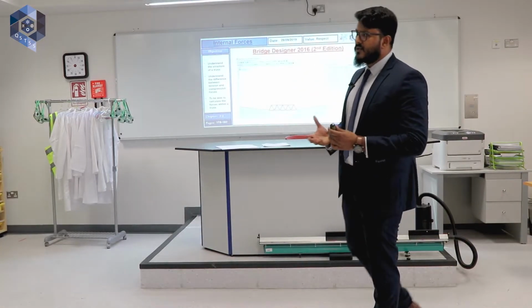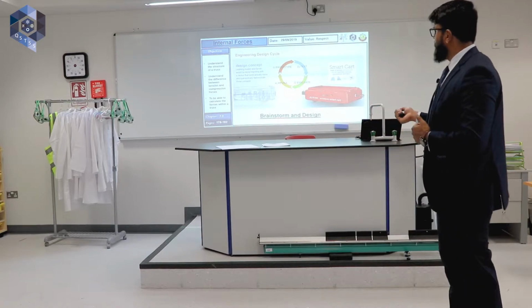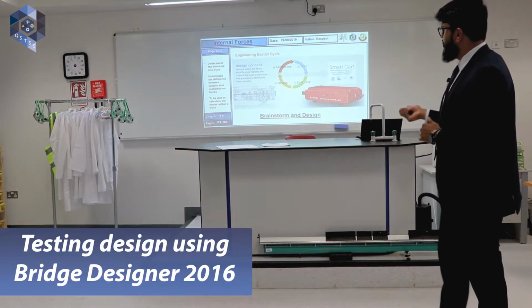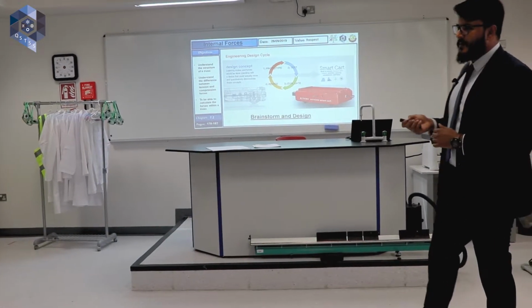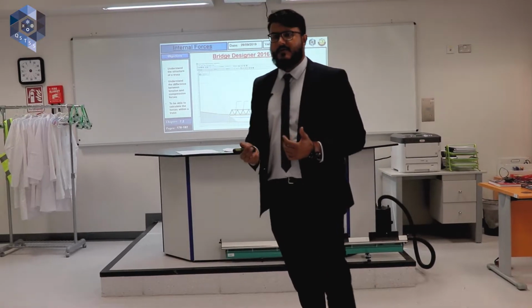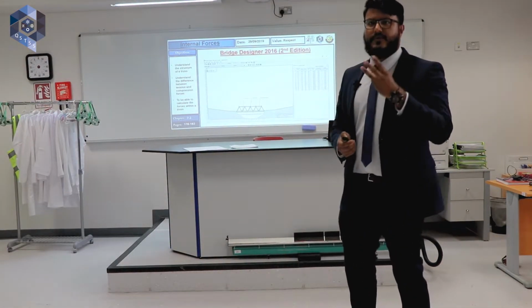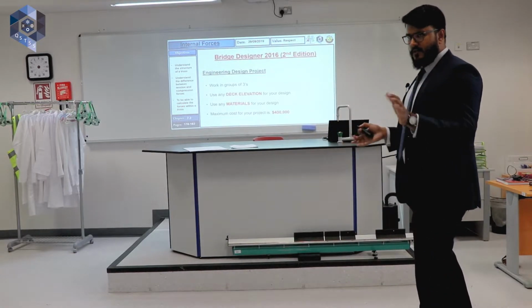Excellent. So what we're going to do now, you've done your design. If we go back to the prototype, now we're going to test it, okay? So in the engineering cycle, we've done our prototype, which was to design it. Then we're going to test it. The software that we're going to use to test the design is Bridge Designer 2016, okay? This is a very powerful software. In this software, I'm going to give you guys three constraints, okay? You're obviously going to work in groups of threes.